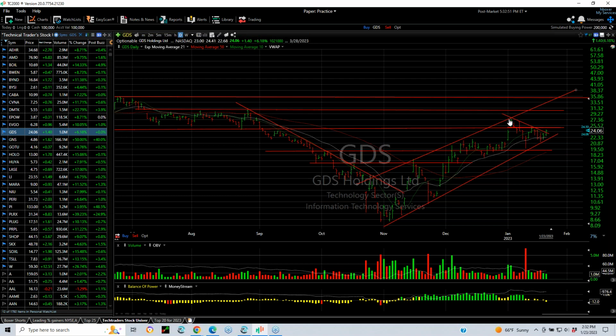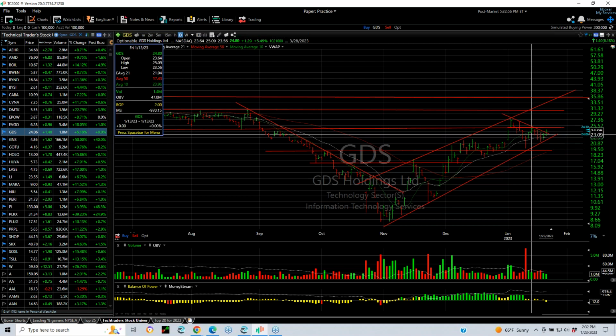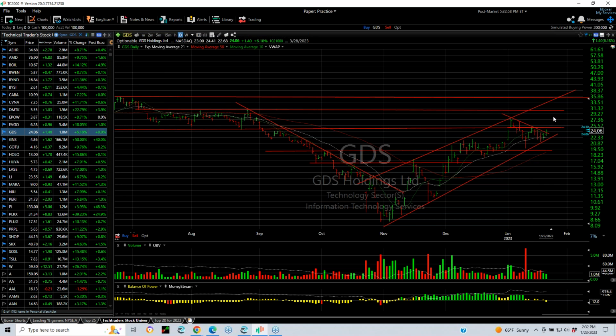GDS swing trade remains in force and is breaking out of a wedge after 5 waves. 1, 2, 3, 4, 5. I'm not sure that that's the proper count, but if it breaks out above, say, 25 with any kind of energy, I'm looking at 30 and 35 potentially follow through.